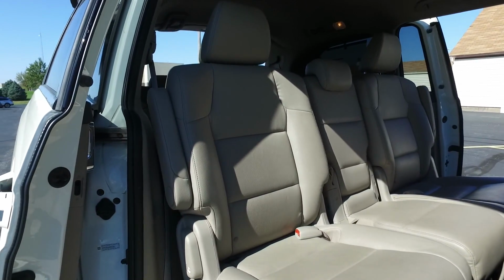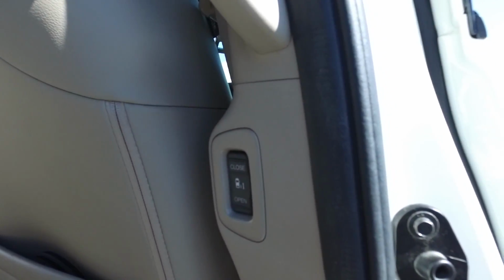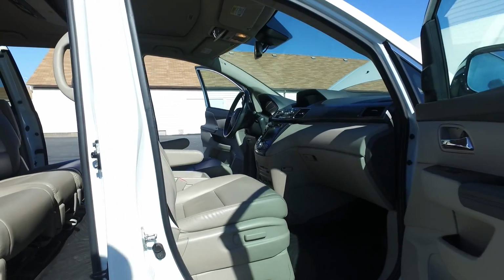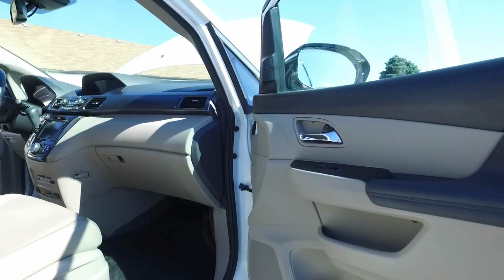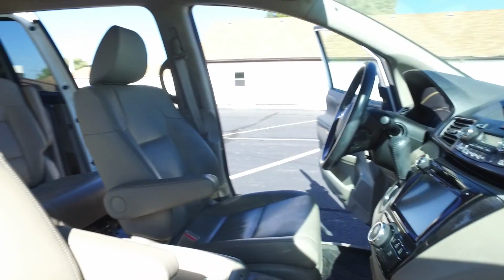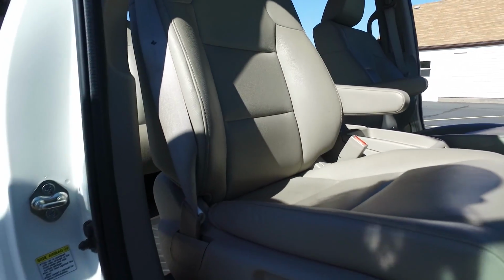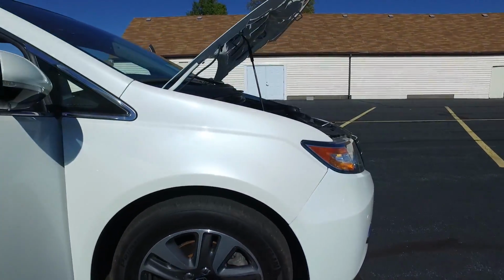Everything looking nice from this side. Also like to point out, this one's got the power door buttons right here so the kids aren't getting their fingers or hands caught in the doors. Excellent, excellent safety feature. Passenger side looking just as nice. Man, these seats are pretty much immaculate, you guys.